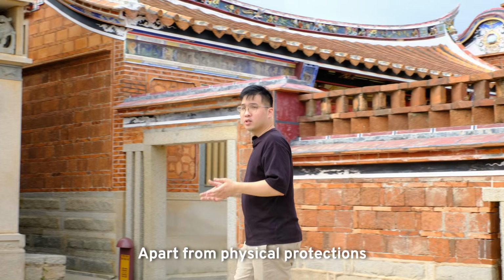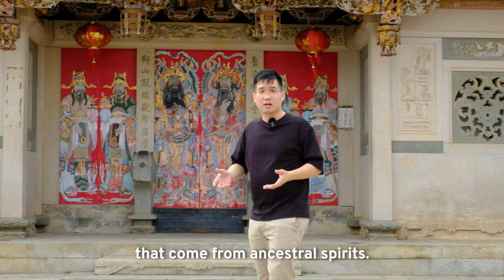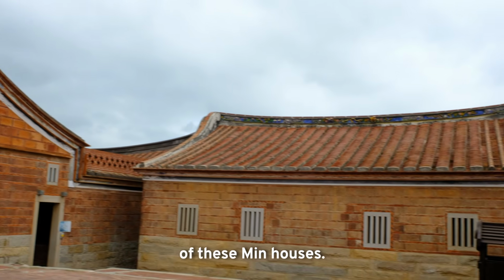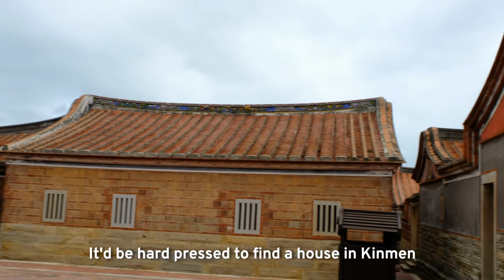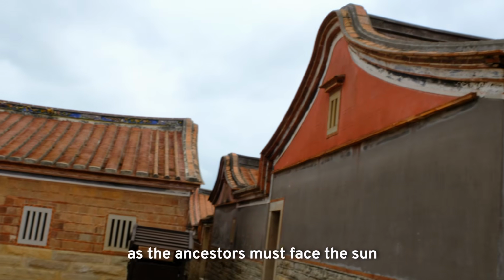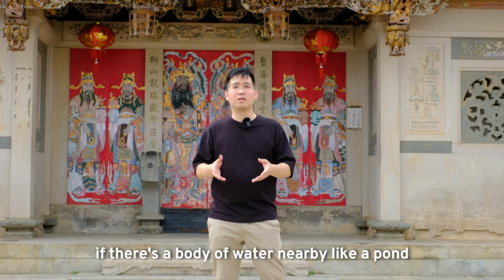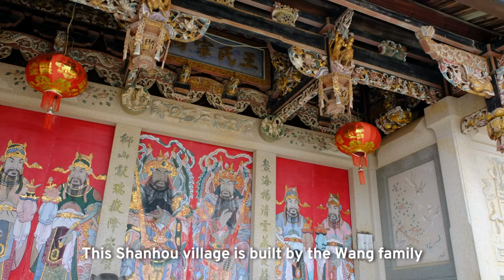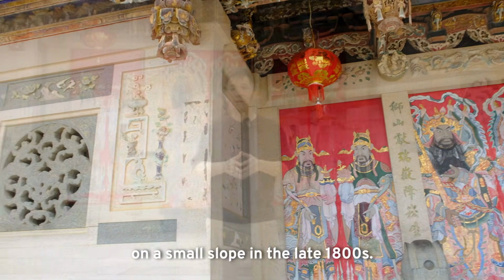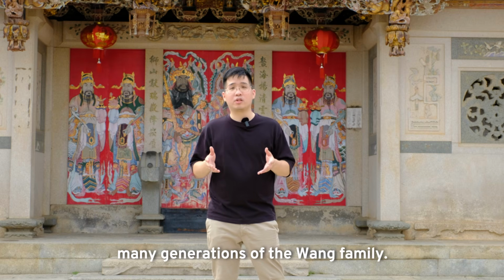Apart from physical protections, these houses are also designed to maximize the amount of protection and blessings that come from ancestral spirits. Feng shui plays a major part in the design of these Min houses. You'd be hard-pressed to find a house in Kinmen that's not facing south, as the ancestors must face the sun in a house with good feng shui. At the same time, if there's a body of water nearby, like a pond, the houses would also face that as well. This Sanho village was built by the Wang family on a small slope in the late 1800s. At the highest point sits the ancestors' altar to look over the many generations of the Wang family.